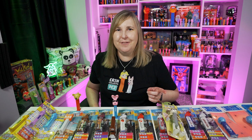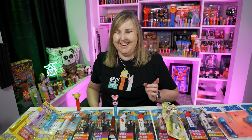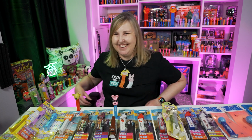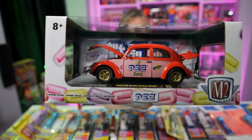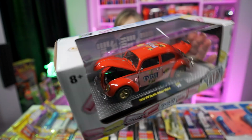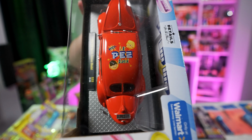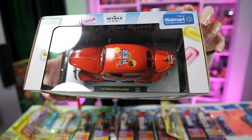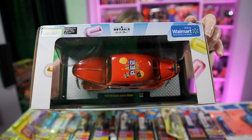And then two of my most favorite things that I bought at the Michigan PEZ Convention that aren't PEZ dispensers, they're PEZ items, but check these out. So check this out, it's a VW Bug. So it's a PEZ car. On the top there it says little PEZ head. But these are cars that you can only get at Walmart. See how there it has a little Walmart sticker on it?